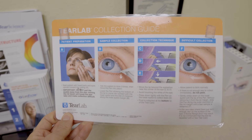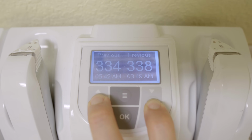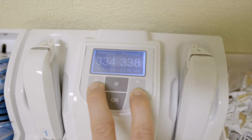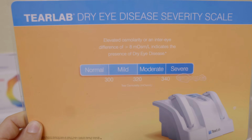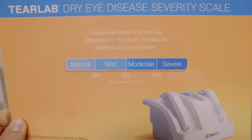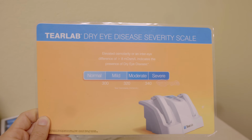Now, the device that we have is called the TearLab, and it's very simple. It just goes up to the side of your eye and it takes a small sample of your tears. And then it reads us off a number in milliosmoles per liter. In general, anybody with less than 300 on their osmolarity is considered fairly normal, but anybody that's above 300 does mean that there's a loss of homeostasis or balance with the salt content. And with increasing amounts, the higher your osmolarity, if you're getting up to 320, 330 and above, you're getting into more severe cases of dry eye.